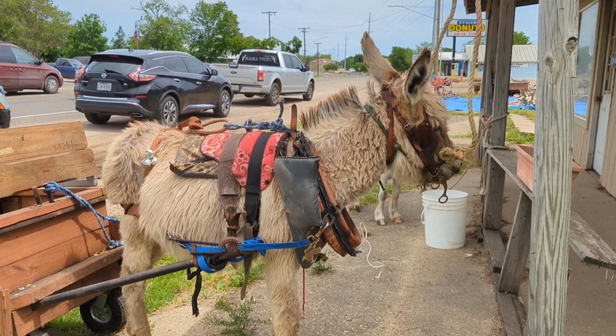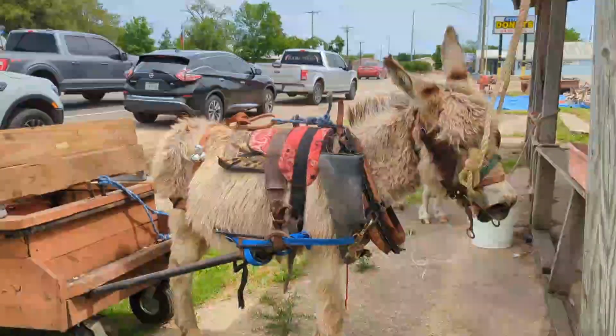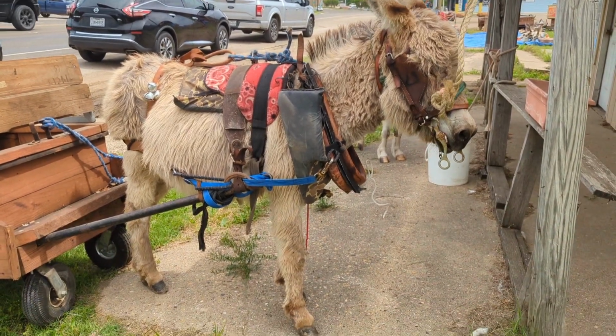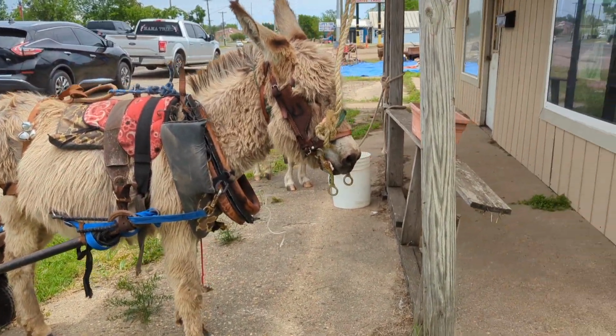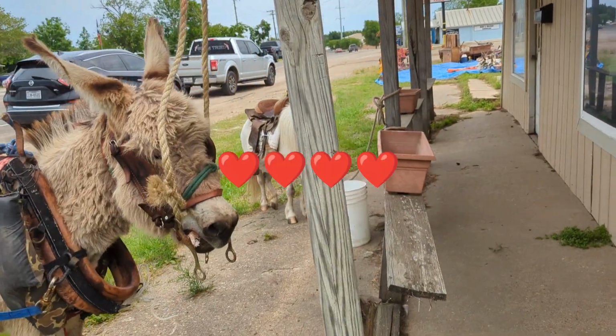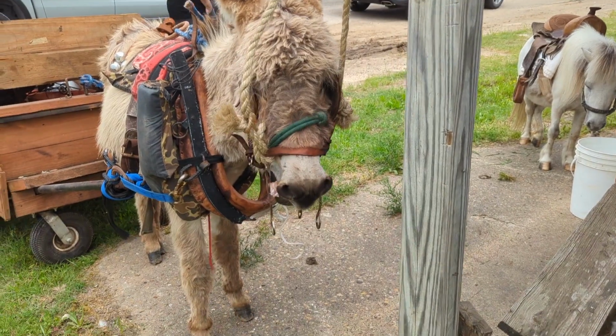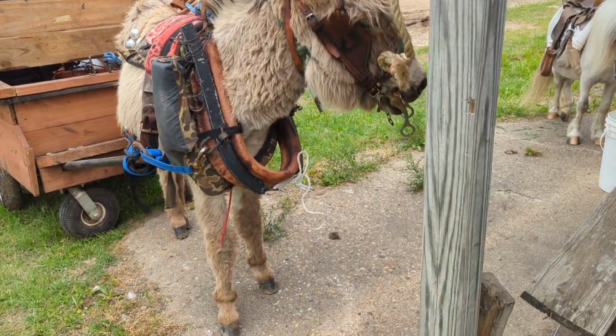So guys, the Highway 80 sale even has donkeys. Hi! He's saying hi. This poor baby. And then over here is a miniature pony. Hi! Oh my gosh! Oh my gosh!